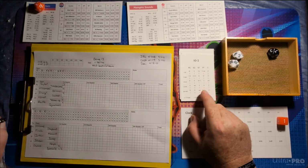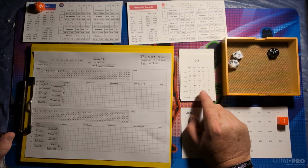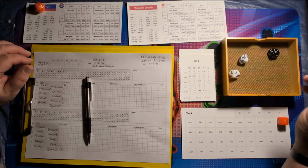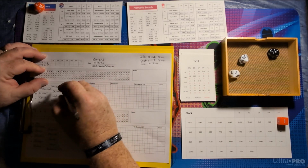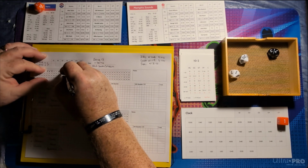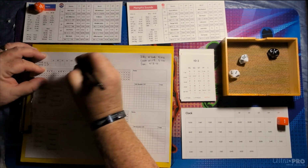We get a 3-pointer from the small forward. That's the Doctor. Or wait, well, we got to roll for that. And it's going to be the Doctor. So Irving hits a 3. And that takes them to 15.